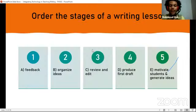So now I need you to arrange. Set these steps in order. You can write it. You can order the alphabet, which comes first in staging, the logical order for a writing session. What comes first? I think some of you already mentioned in a previous stage that, yeah, we need first to start with motivating students. So yes, this comes first. Good. Now I need you to continue writing the whole thing. So we start with 5, then, or you can use the E. So E, okay.